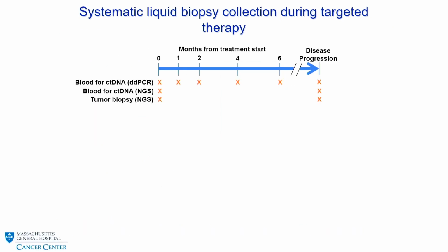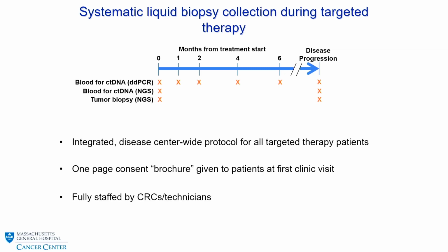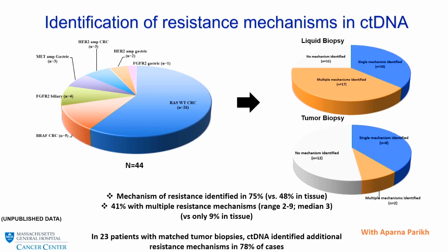And so in an effort to do this, almost five years ago now in the GI Cancer Center at MGH, we began to routinely, in addition to collecting pre-treatment biopsies and post-progression biopsies to study resistance, also collect liquid biopsies at the start of treatment, at many time points throughout treatment, and again at progression. We were able to do this through an integrated disease center-wide protocol with a one-page consent brochure that patients received at their first visit. And it's fully staffed by clinical research coordinators and technicians so that a busy doc in clinic can activate this really within about 30 seconds. And again, this is work from Aparna Parikh.